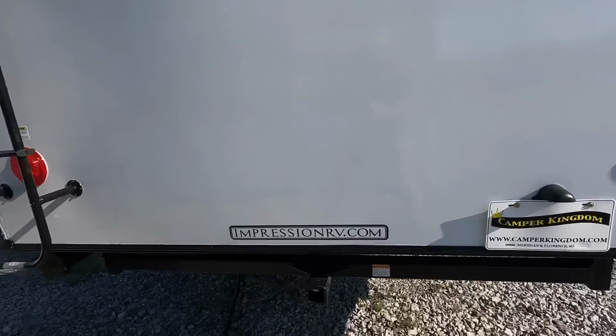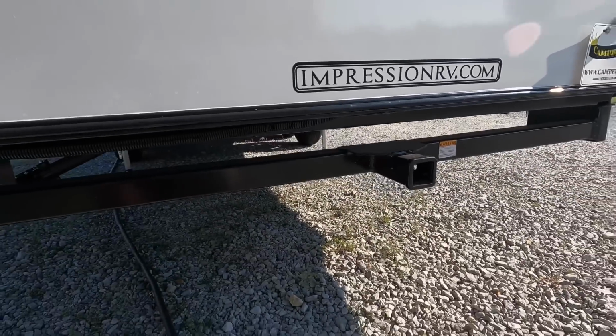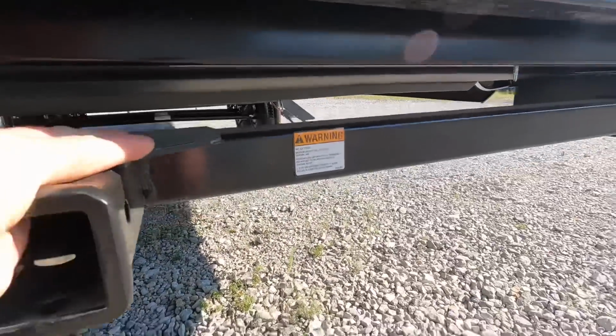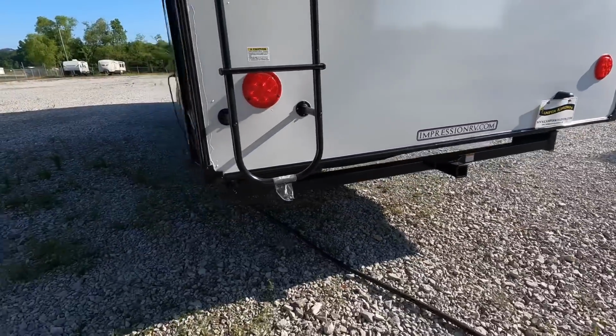On the back of the unit, you also have a 2-inch receiver, but I always tell all my viewers, this is not made for pulling an additional trailer. This is simply for a bike rack or a luggage rack. Here's another shot of that sticker showing you only a 300-pound capacity on this rear mounted rack there, 2-inch receiver.